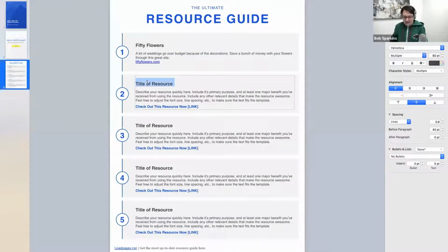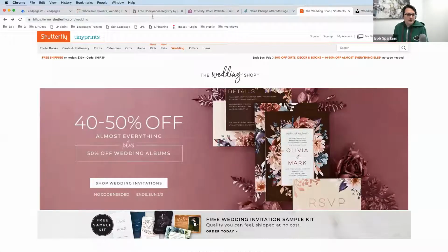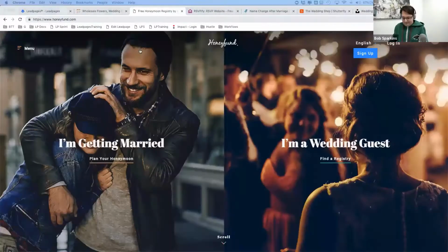Then the second one is going to be, which ones did I have second here? We've got the honeymoon registry at Honey Fund. And that's on my other screen. That's why I'm having trouble getting back to that, because I have too many windows open of my Keynote deck. So sorry about that. Okay, here we go.